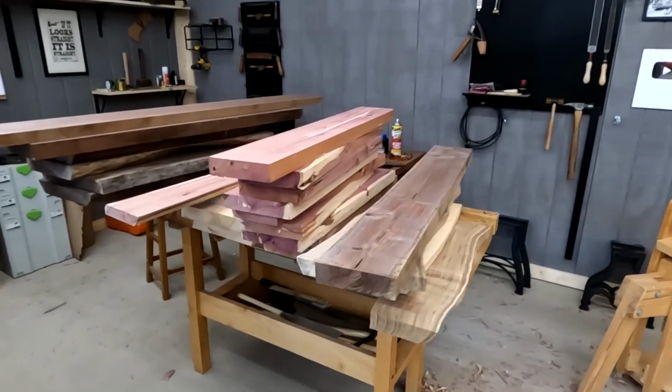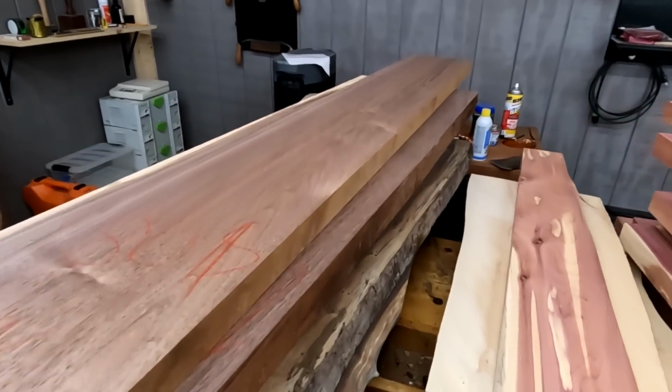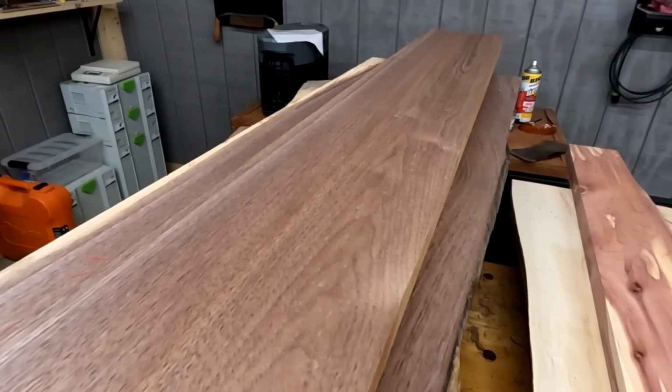Alright guys, this is what we're taking with us to the Bunyan show. Some really nice black walnut right there on top. Check that out. Alright friends, the time is now 11:37. I don't think I'm going to make it on time. I'll be lucky if I'm out of here by 1:30.